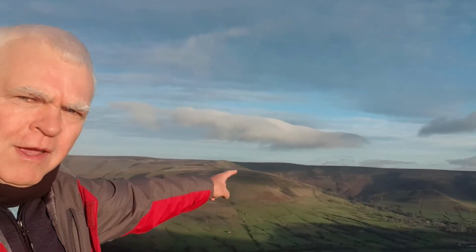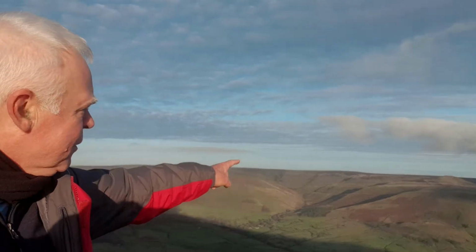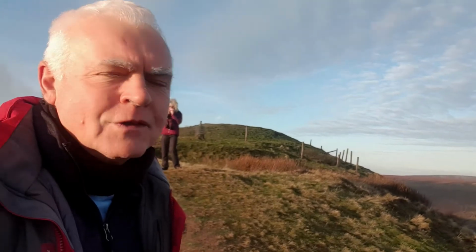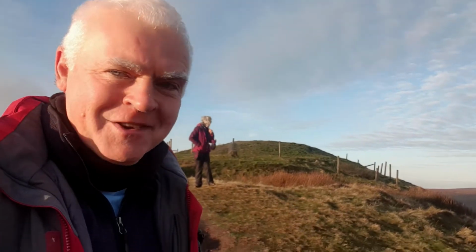Then we're going to cut right across, right round the ridge, all the way to Kinder, the top of Kinder over there, and the Trig point. Then we're going to come across what we call the bog. That should take us back to the car in about 4 or 5 hours' time. It's a great walk and it's a great day so far.